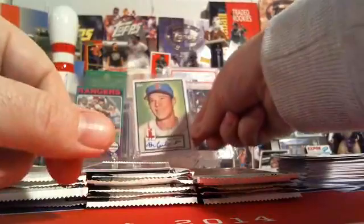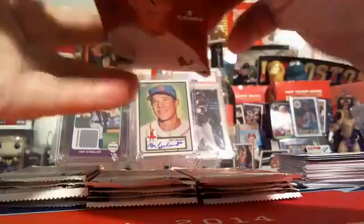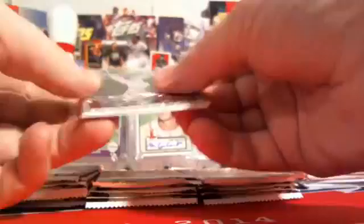That's what I like about this product, though. You get these super old school guys on the '52, right? Monty Irvin, CC with the Yanks, and then Bert Blyleven. Evan Longoria, Mike Schmidt, Michael Jack, not too bad. Lomo, Logan Morrison for the Fish. And then we have for the Yankees, Paul O'Neill.